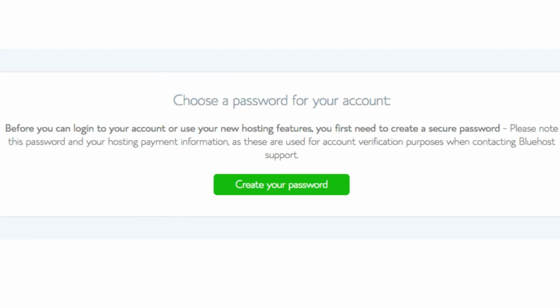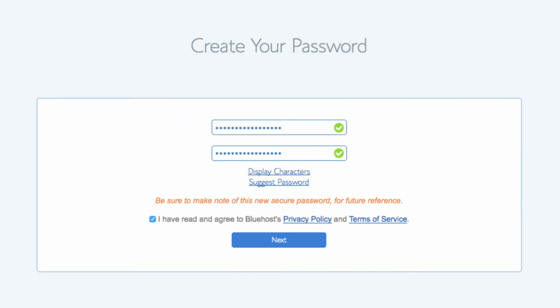You are now brought to a page where you will choose a password for your Bluehost account. Click the create your password button. Input the password you would like. Click the I have read and agreed to Bluehost privacy policy in terms and conditions and click the next button.